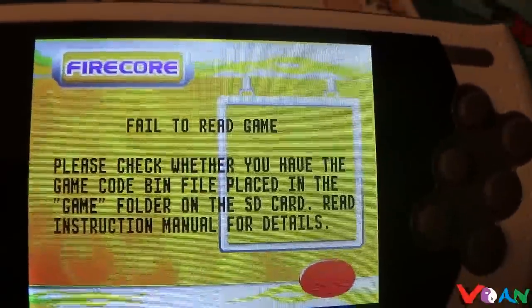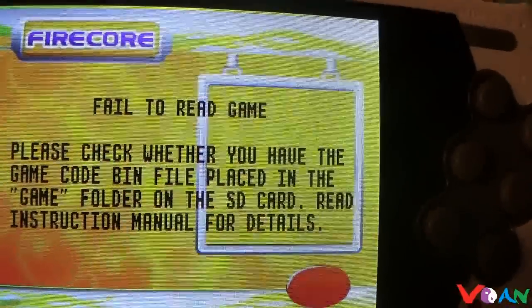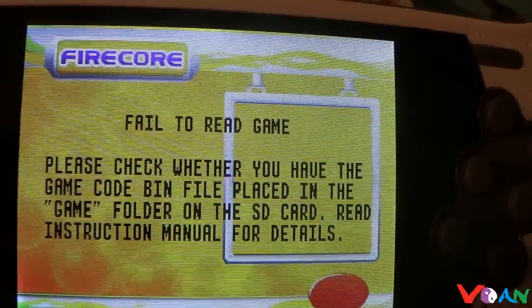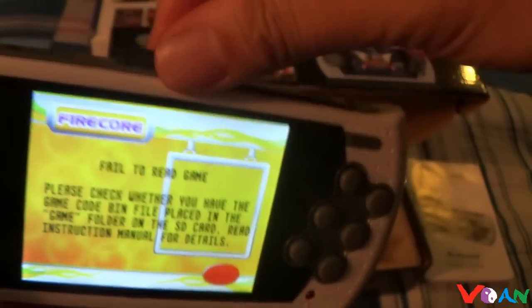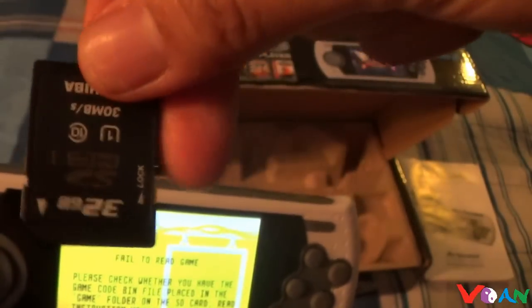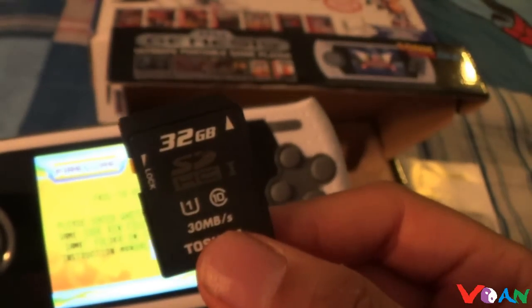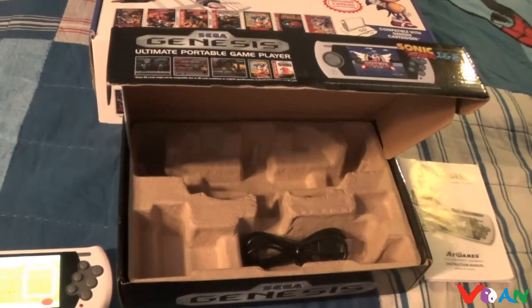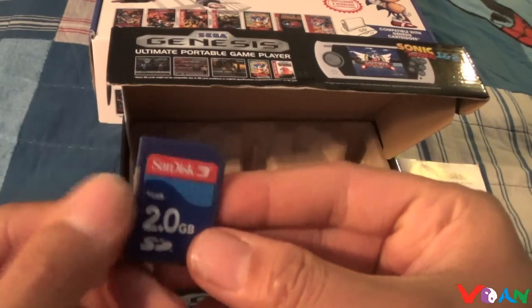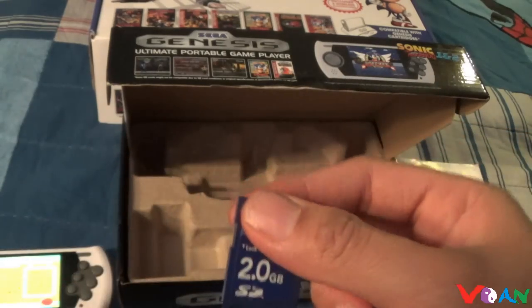So yeah, fail to regain. Please check whether you have the game code bin file placed in the game folders on the SD card. Yeah, it's not gonna take it. It doesn't support your high capacity SD card here. So 32 gig, any gig that is higher than 2 or 4, maybe 2 I think, will not work. So you gotta use the 2 gig one. Any 2 gigs or lower, I think.